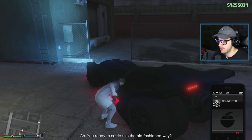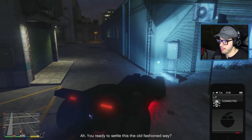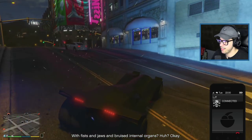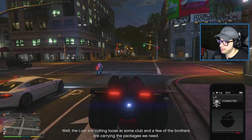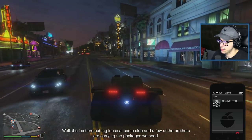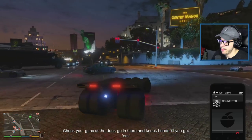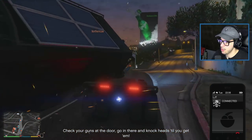You ready to settle this the old-fashioned way? With fists and jaws and bruised internal organs, huh? Yes. Okay. Well, the Lost are cutting loose at some club, and a few of the brothers are carrying the packages we need. Check your guns at the door, go in there, and knock heads until you get them.